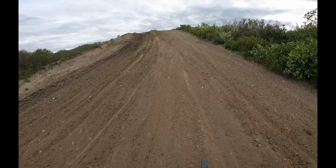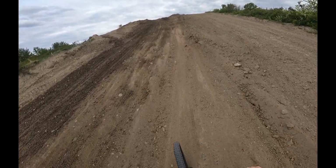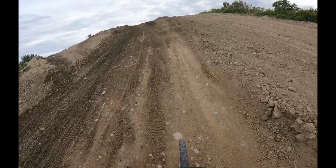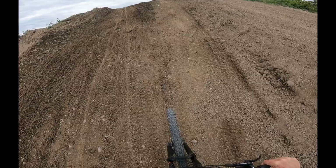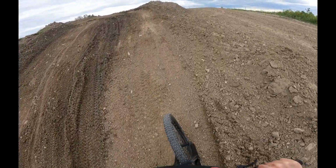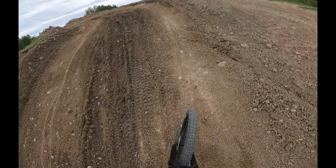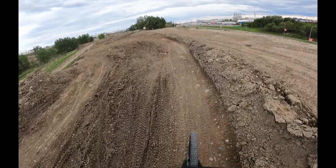Over here, this is where, unfortunately, Tyler Medallia crashed, taking him out of at least this week with a bit of a concussion. Heard his shoulder blade was sore. That's what Derek Schuster told me. So I'm just trying to give her up here. I'm just gonna keep grinding. Sometimes you just keep pedaling and you make it. And I did make that one.